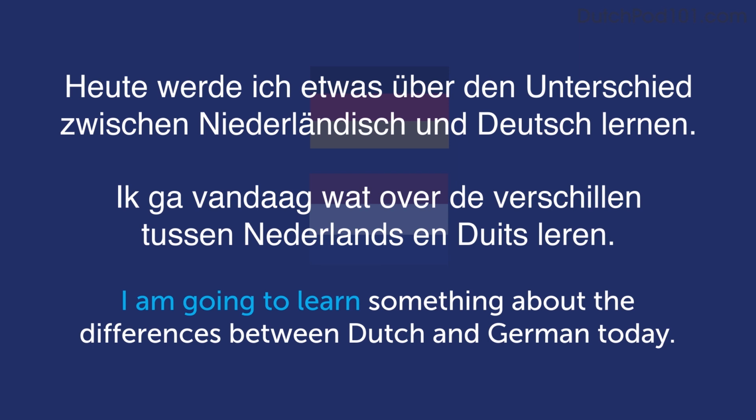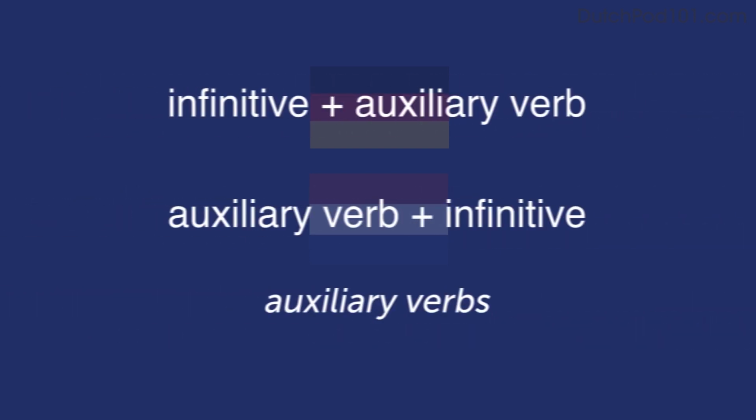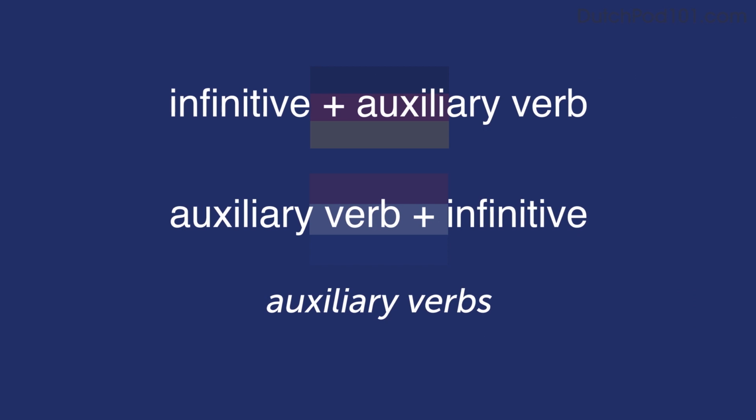I am going to learn... In Dutch and German, only the conjugated word gaan in Dutch or werden in German is at the beginning of the sentence. The infinitive, leren in Dutch or lernen in German, is at the end of the sentence. This is something typical of Dutch and German. The exact word order of the V2 position is slightly different between Dutch and German.